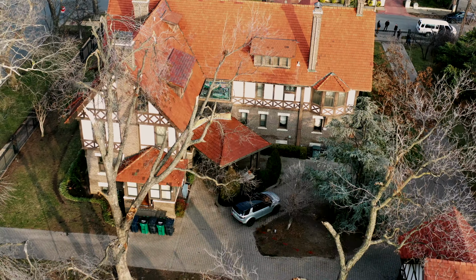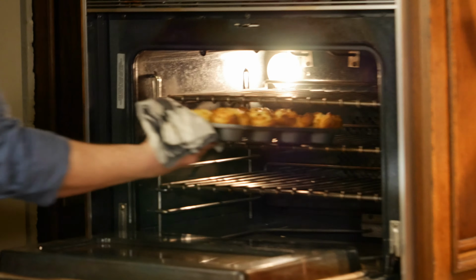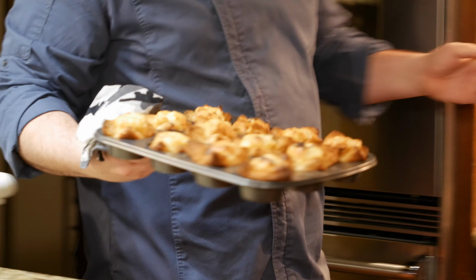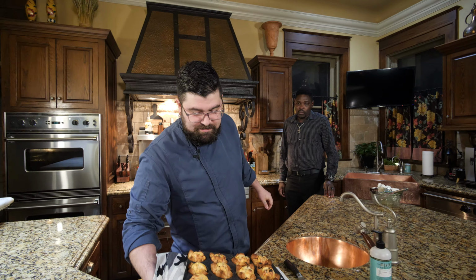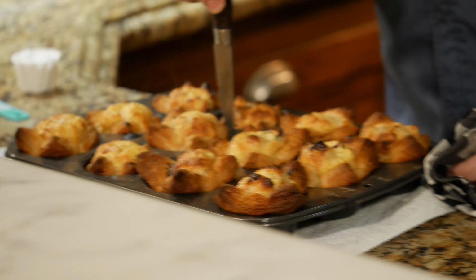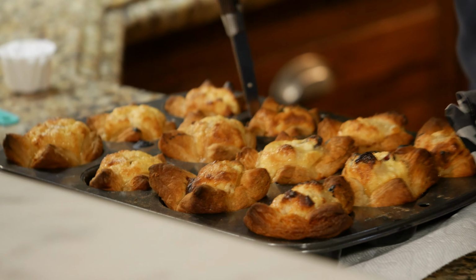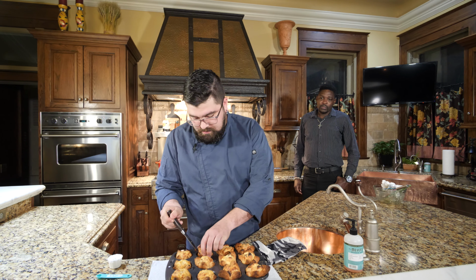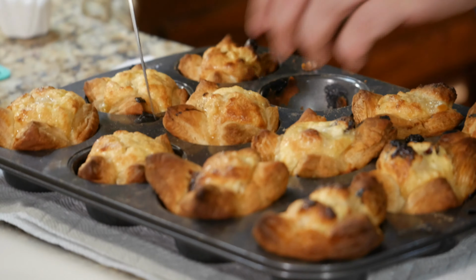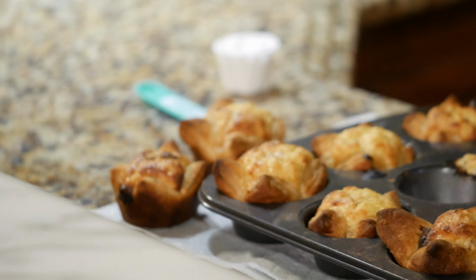Alright guys, so we've had our tartlets in the oven at 450 degrees for 20 minutes. We're going to pull them out. And you see how they've risen. Like I said, it's not as important for them to be completely incorporated. And we're going to break some out of here. Should lift right out because we buttered that pan.